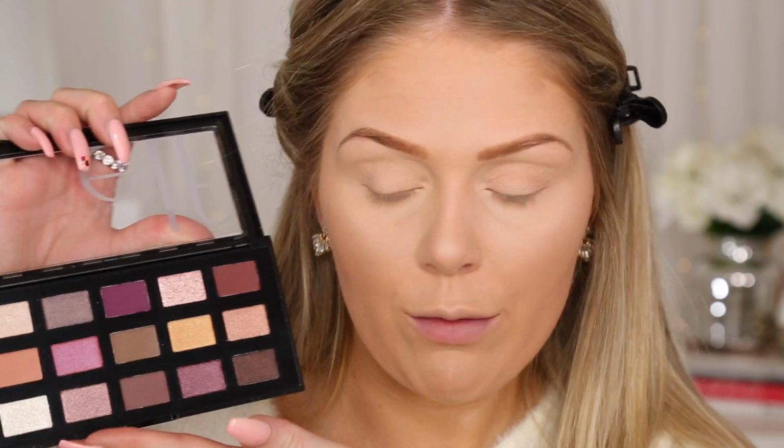I like it. I've really been liking a lot of e.l.f.'s products recently. They're one of my favorite brands from the drugstore, at least as of recent. I really think they're coming out with great stuff at affordable prices, so I can't complain. So I figured we would use their palette today.